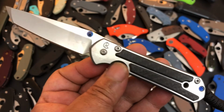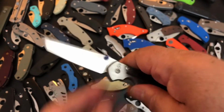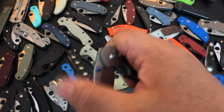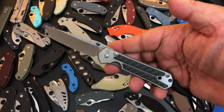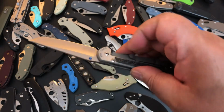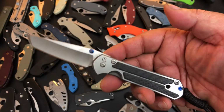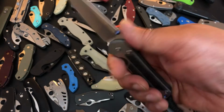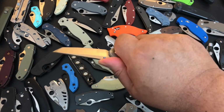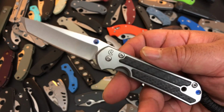These are the toughest gentleman folders you could ever want. A lot of people have knives just under that 3-inch mark, that is a problem depending on where you live. But a beautiful knife with carbon fiber inlays, polished titanium. I love my Tanto blades. Great steel, wonderful lock from Chris Reeve with a lifetime guarantee.